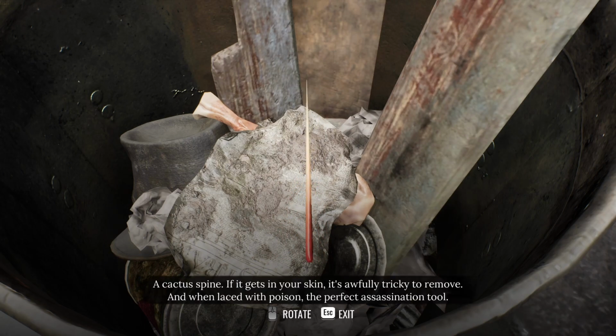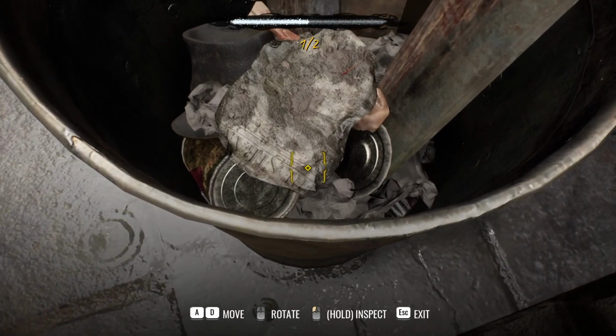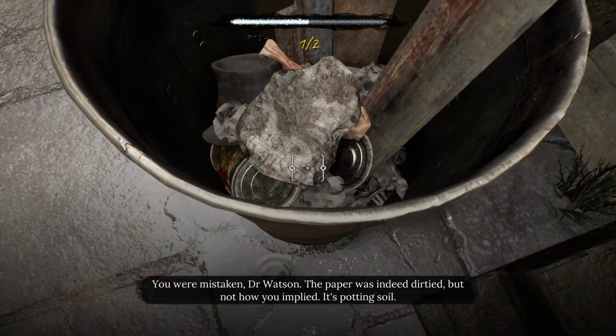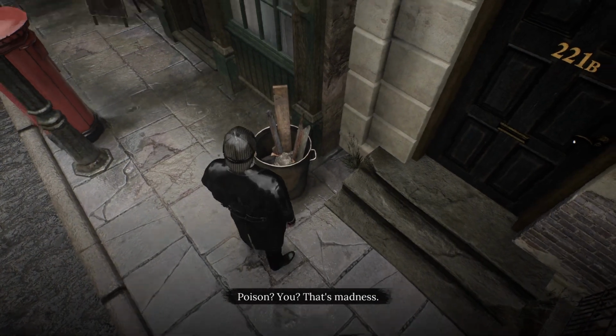A cactus spine. If it gets in your skin, it's awfully tricky to remove, and when laced with poison, the perfect assassination tool. Oh, let's leave it be then, shall we? You were mistaken, Dr. Watson. The paper was indeed dirtied, but not how you implied. It's potting soil. See, Watson? The conspiracy is real. Someone tried to poison me. Poison? You? That's madness.